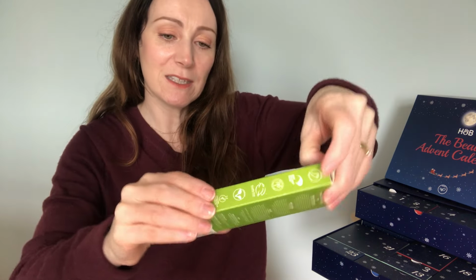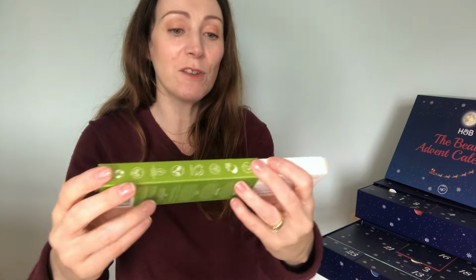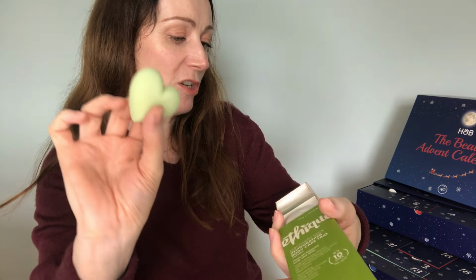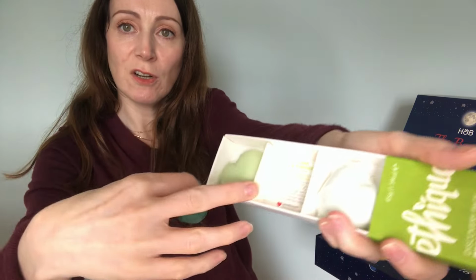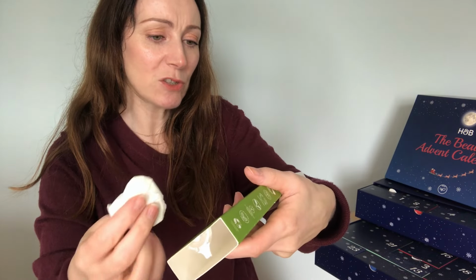Oh, it opens out like this. So what have we got? It says it's 45 grams. So this is it here. They're little soaps, I think. Is that what they are? They're little soaps. The first one is a solid cream body cleanser, it says. And then this one is a solid body polish for all skin types. This lovely little heart design, how pretty is that? And the last one is a solid deodorant.